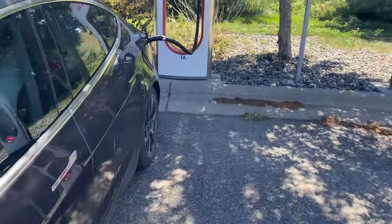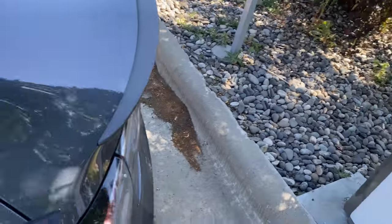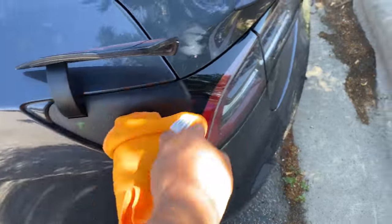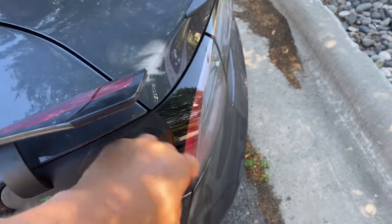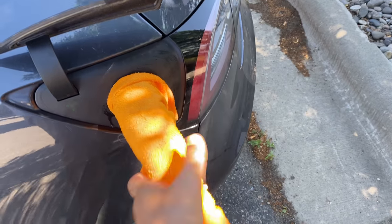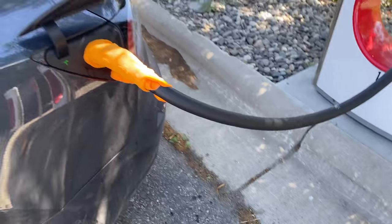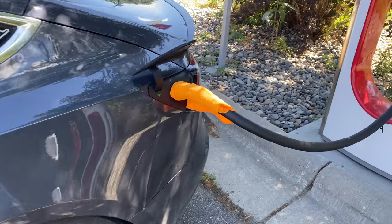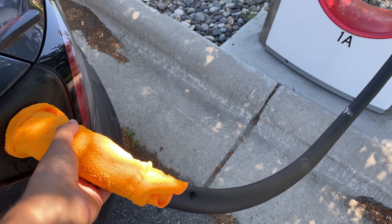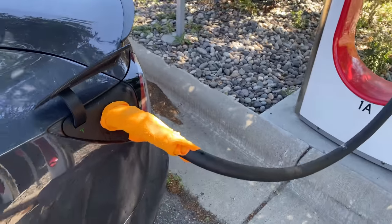So we are back on version 2 superchargers, which means in the heat like it is now, these handles are going to get quite warm. So what I'm doing is I'm taking a rag covered in cold water, or at least a little colder than room temp, and it is soaking wet, and I'm soaking the handle in that rag. It's going to keep temperatures down within the handle so that the chargers don't limit the charging speeds because the handle gets too hot.